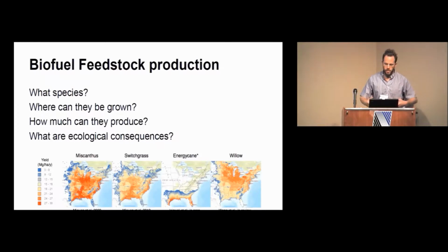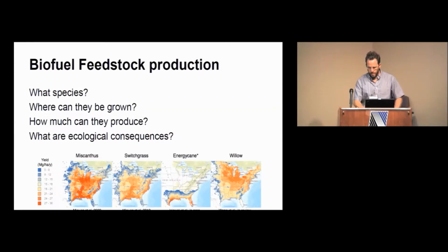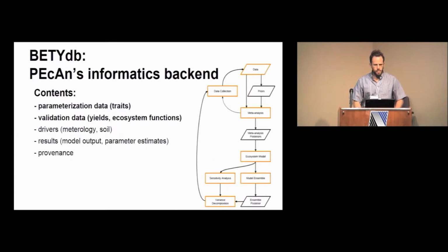So trying to envision what the future landscape of biofuel crop production is going to be is part of our effort. And I view, as a scientist, biofuels and agriculture in general as a useful kind of model organism to study, because these are relatively simple ecosystems and relatively data rich. So I'm going to be talking primarily about BETYdb, the Biofuel Ecophysiological Traits and Yields database, that has evolved into PEcAn's informatics backend.